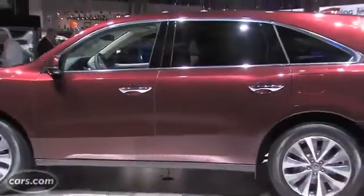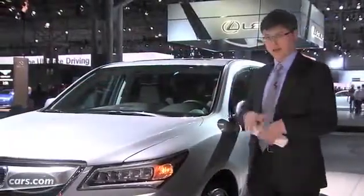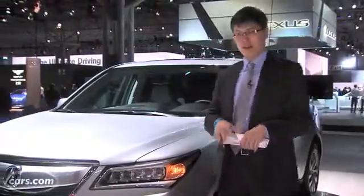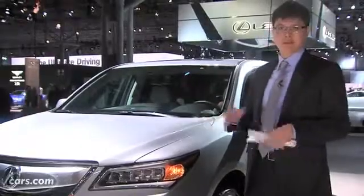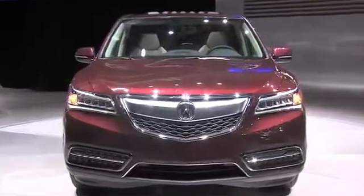Overall length has increased about 2 inches and the wheelbase is a little bit longer, but the new MDX is a little bit narrower and a little bit shorter than before. Acura says it's 17% more aerodynamic than the last MDX. I think it's also 17% more forgettable.